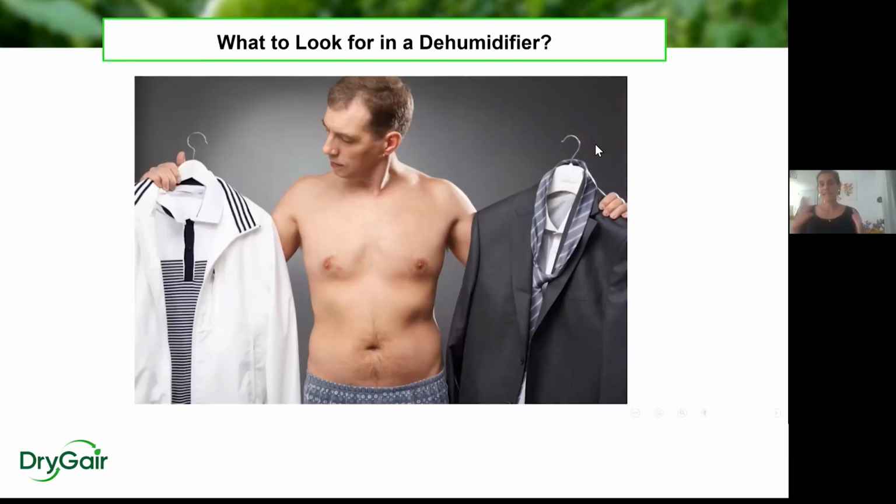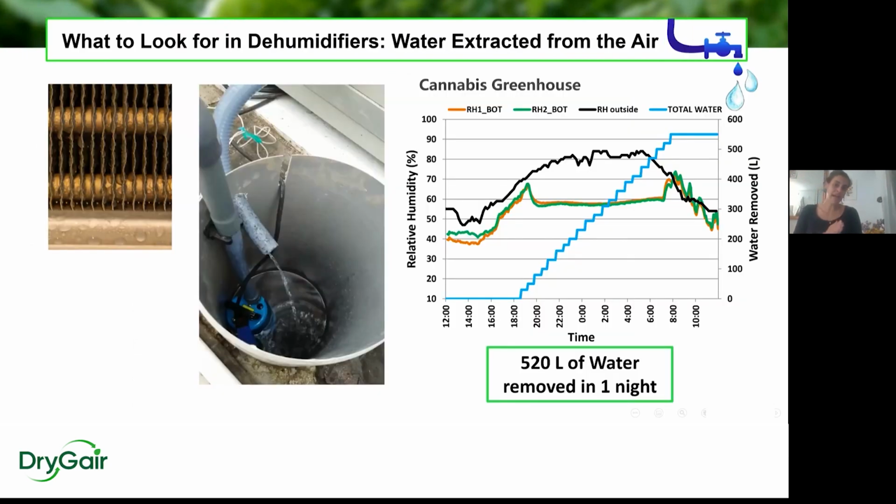Now I want to get into, okay, there are different types of dehumidifiers, so how do I approach this question of what to look for when I'm looking for a dehumidifier for my facility. And there's a number of parameters and guidelines to help figure out what the right thing is for you. So first of all, we take a look at water extracted from the air. I'm bringing in a system to remove moisture. How much water is it actually removing?